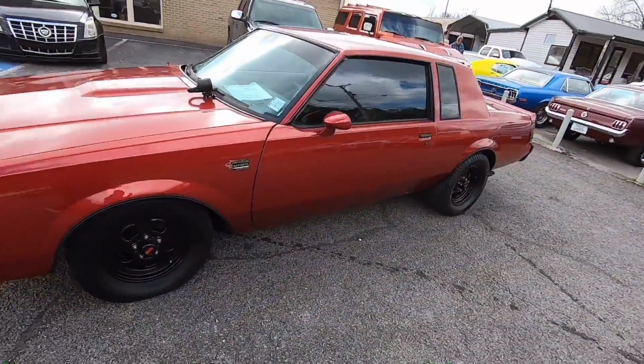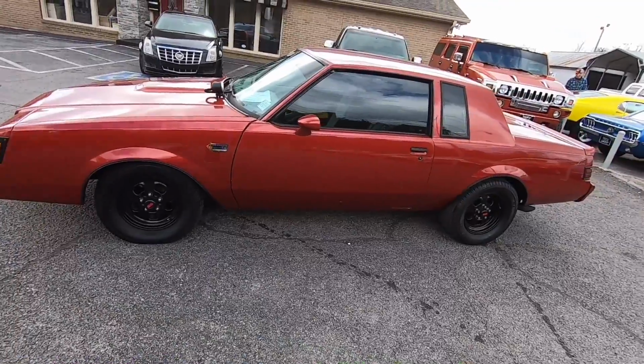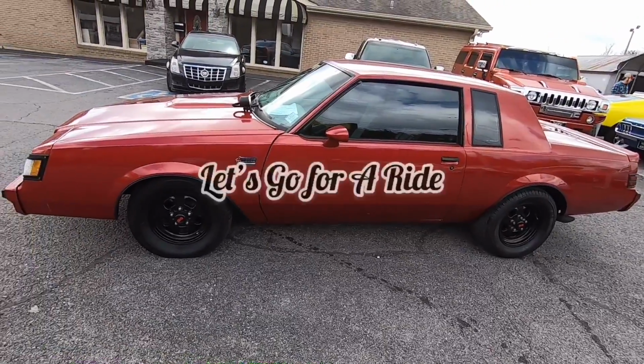Car actually looks pretty good. I can hear an exhaust leak under the hood, but for now, let's go for a ride.